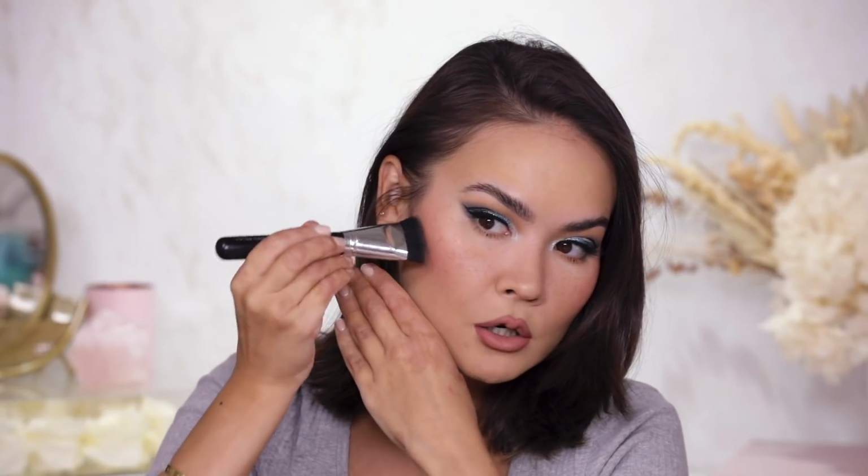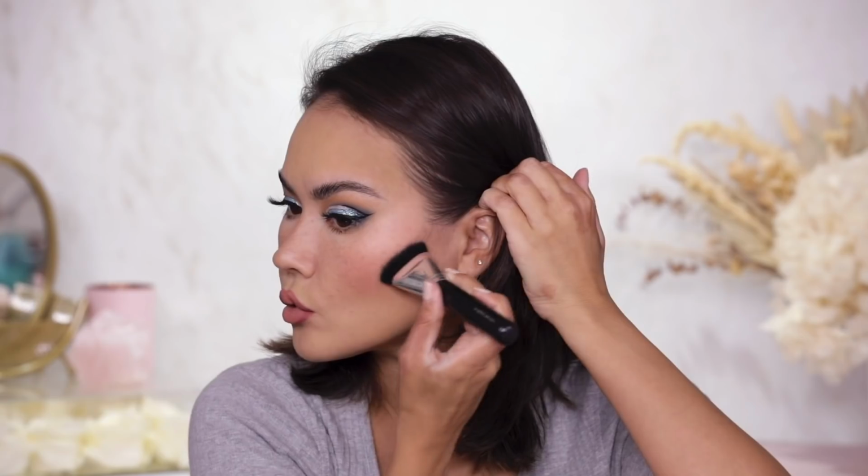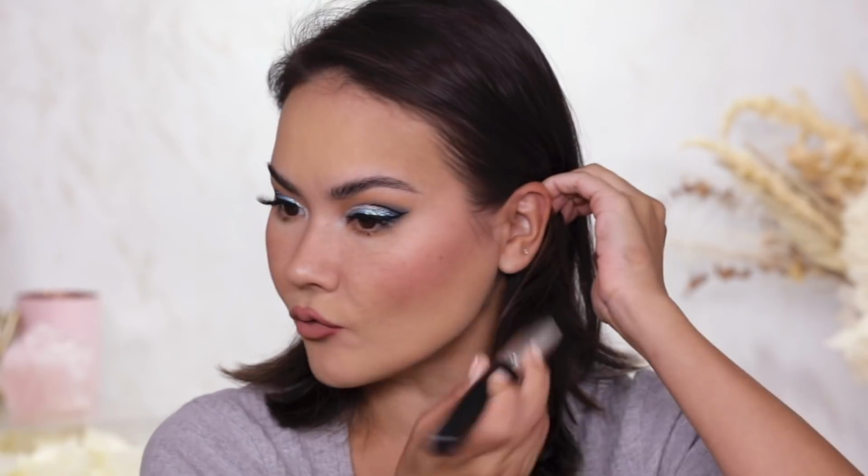Right here in the back of the cheekbone is where I really like to hit up. Across the jaw, right here. Very subtle, but very effective. And boom, final look, here we come.